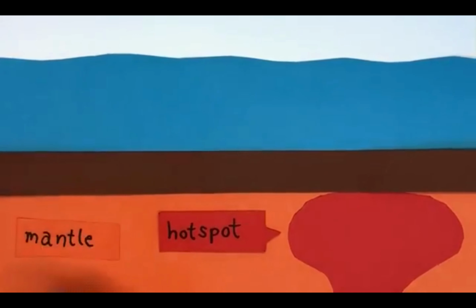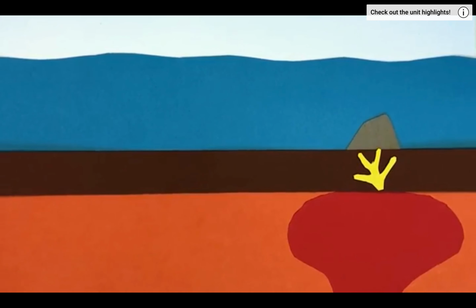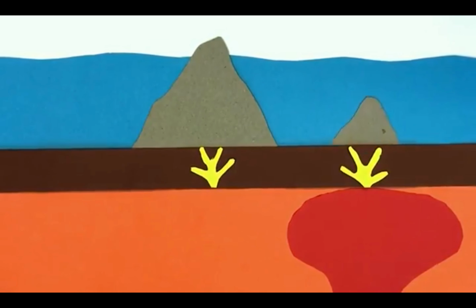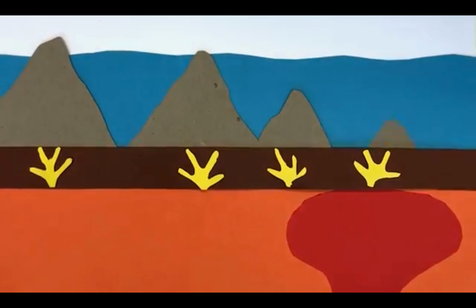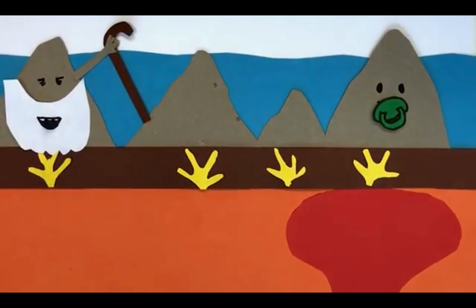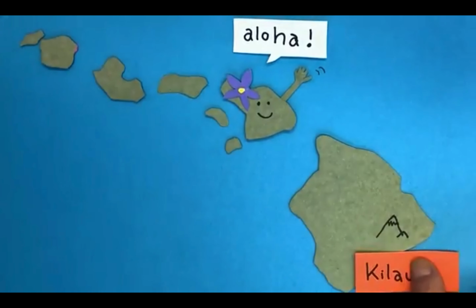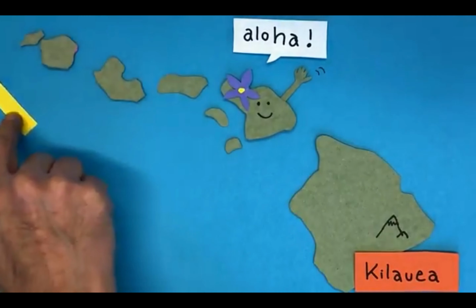A hotspot is a particularly hot part of the mantle that causes rocks to melt, producing magma. The magma rises up through the crust and forms a volcano. As the plate moves, the volcano is carried away from the hotspot and becomes inactive. A new volcano can now form above the hotspot. Over millions of years, a long chain of volcanoes can form. The oldest volcanoes in the chain are located furthest from the hotspot. The Hawaiian Islands are an example of a volcanic island chain created by a hotspot. The active volcano of Kilauea is currently located above the hotspot, and a long chain of extinct volcanoes stretches out in the direction that the plate is moving.